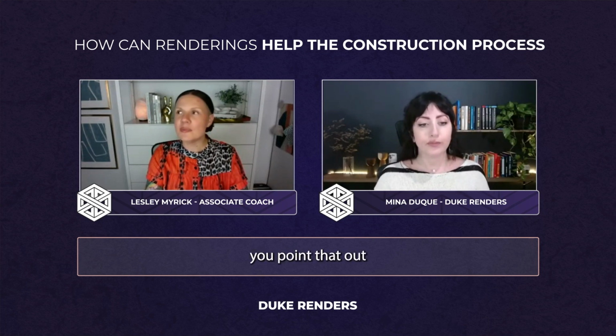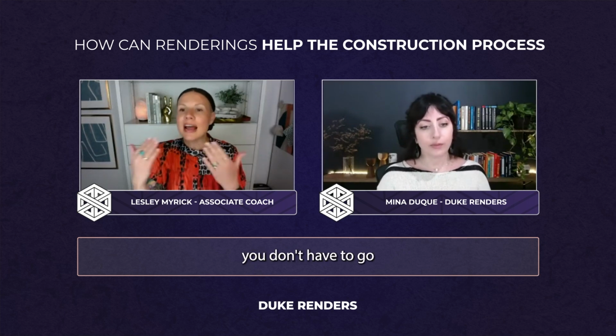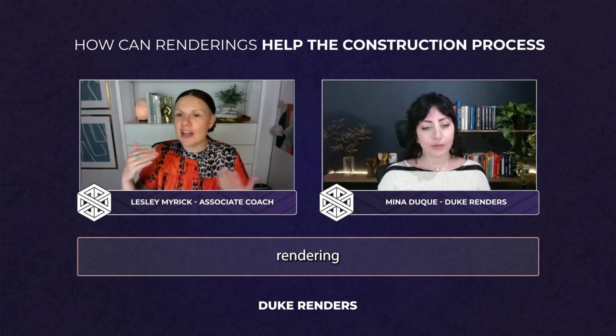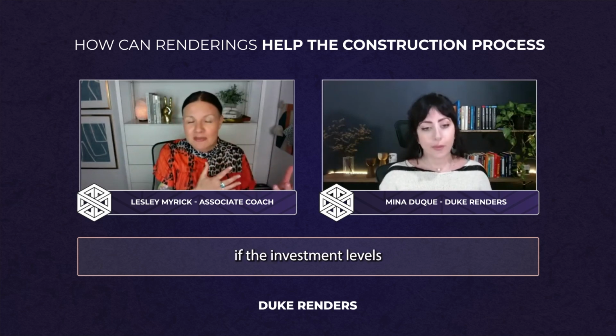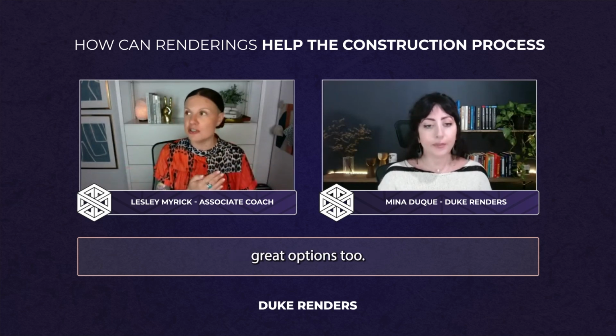I agree. And I like that you point that out because you don't have to go with a Duque Renders level rendering if you're just starting out. If your client projects don't support it, if the investment levels don't support it, there are other great options too.